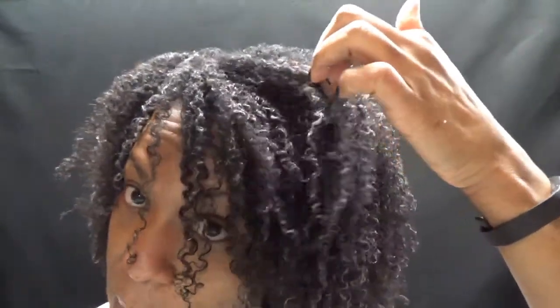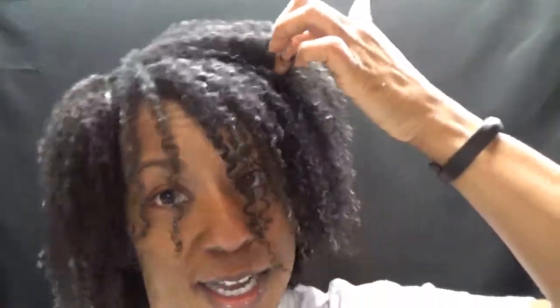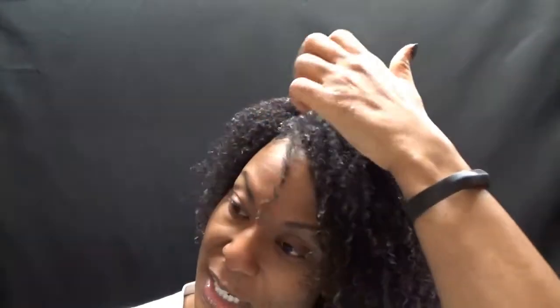I always have to do some extra shingling right there in front, and no matter how hard I shingle, how long I do it, I just get these long pieces here. So I just learned to work with it because nothing I have done has helped. Usually I'll just end up pinning it up.